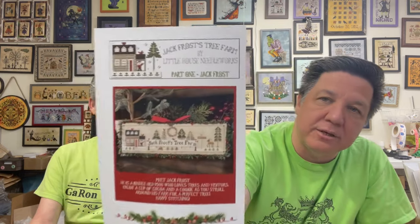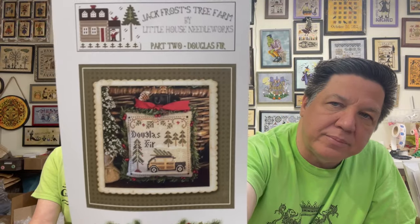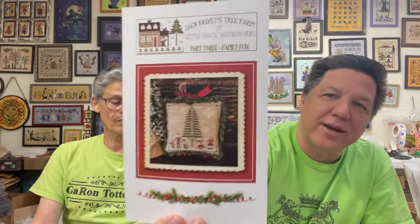This is the center panel. And then there's 3 blocks that go on top and 3 blocks that go on bottom. This is part 2, the Douglas fir, with the tree on the panel truck there. This is gorgeous. That one, I like that one. This is family fun when they're out cutting the Christmas tree down as a family.